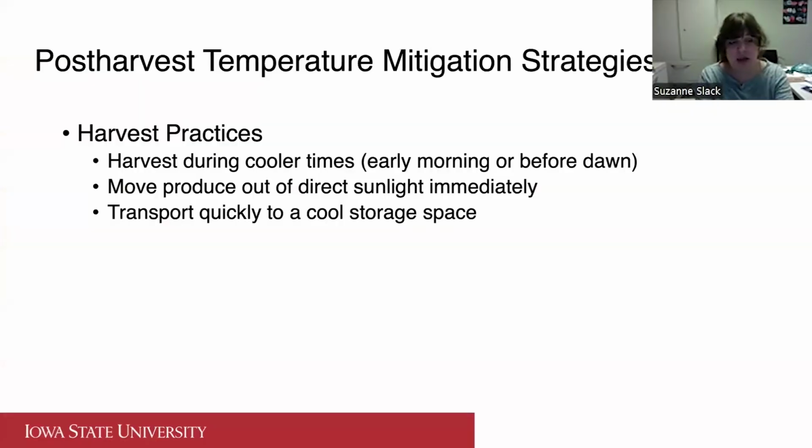So things that we can do: harvest during cooler times, potentially early morning or before dawn. That's also great for worker protection and worker safety. Move produce out of the direct sunlight immediately. For instance, that apple grower could have had a structure like a tent that he put the apples under instead of leaving them in the field under the trees, and transported them as quickly as possible to a cool storage space, or cooled them to remove that field heat as soon as possible to get that rate of respiration down.